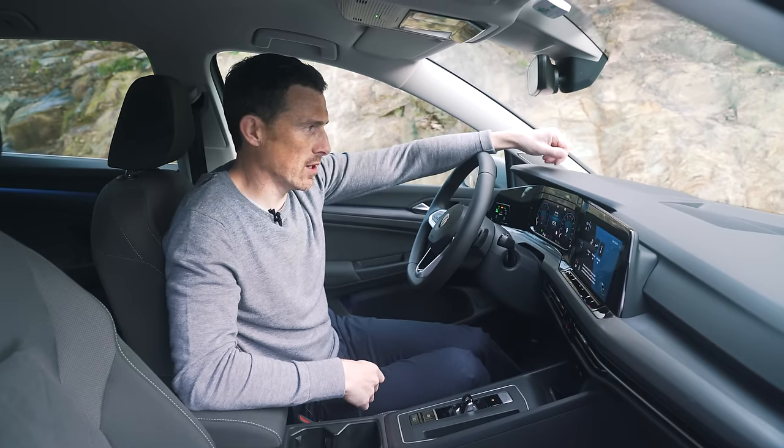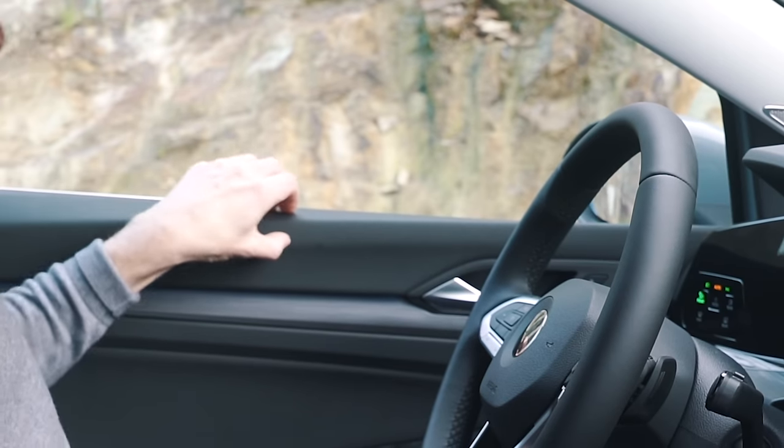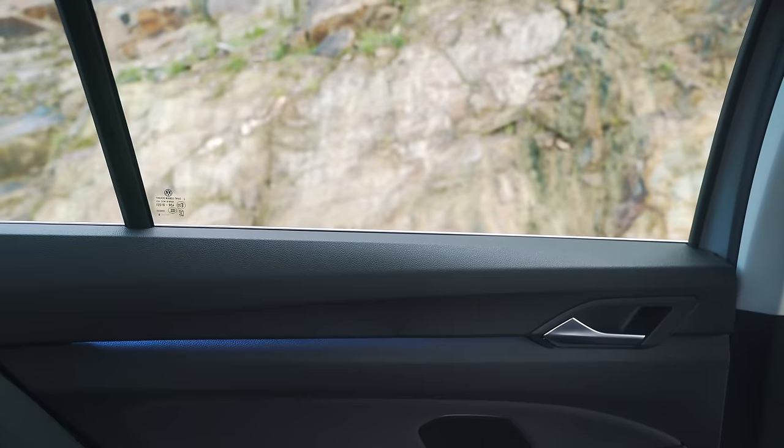Anyway, let's talk about interior quality because it's good in here, as you'd expect from a Golf. Squidgy. Oh, I quite like this bit of trim. And it's squidgy on there as well, though the door tops in the back are hard plastic, though that was the case in the Mark 7 Golf and most cars in this category anyway.